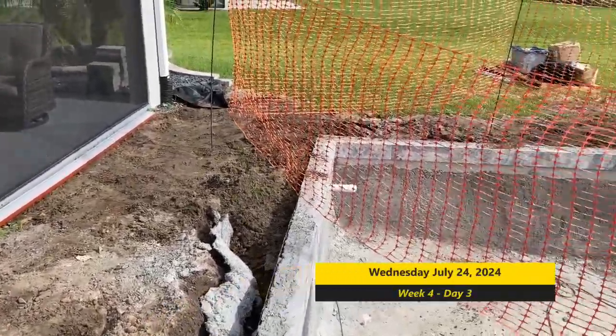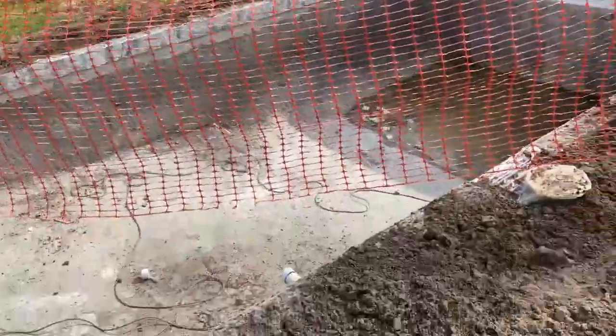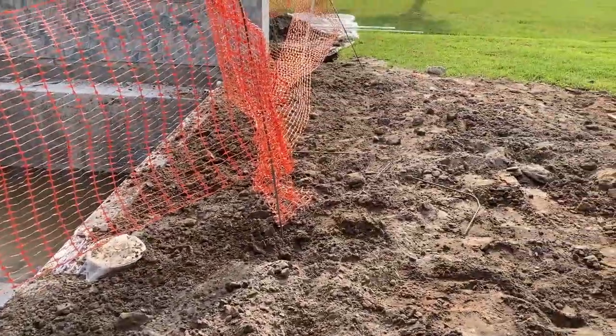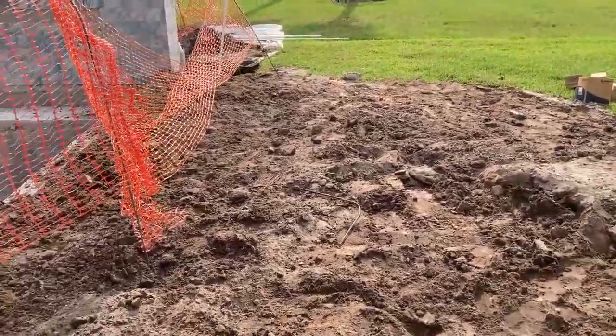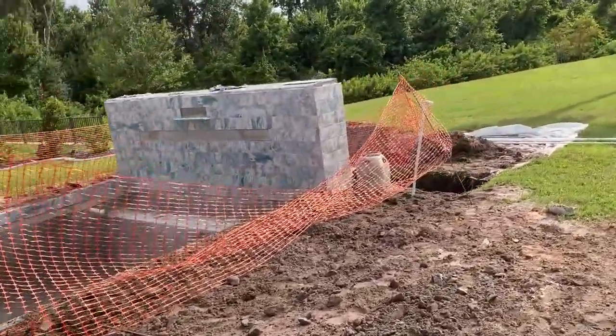So the guys came out today and did some backfilling. See here, it looks so much nicer. And he also worked on the plumbing in the back.